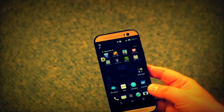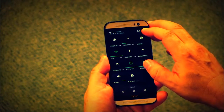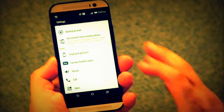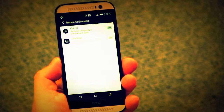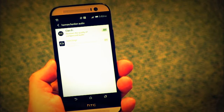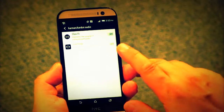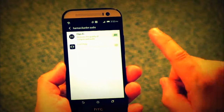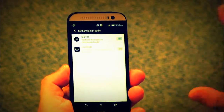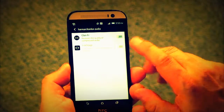Now, here's what makes this the audiophile version. First of all, they've put additional settings in the phone's settings that you won't see on any other phone. This is Harman Kardon Audio. They've got something called Clarify. They say that restores the quality of compressed audio, like MP3s. I always wonder on that one. I turn them off. And I couldn't, to be honest, tell the difference. Look, the data's not there. How are you going to make it sound better? I don't know what you're going to do. Yeah, it's a trick. It's a trap.